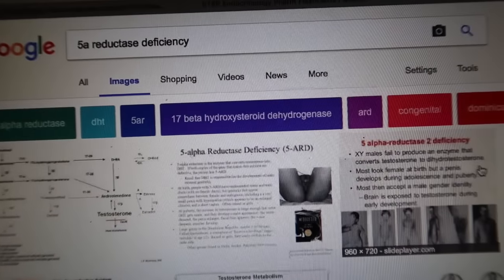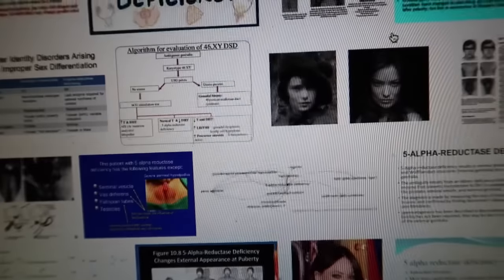Studying repro be like: penis and scrotum to prostate, penis and scrotum to prostate. Why do so many pictures of Olivia Wilde come up when you look up 5-alpha reductase deficiency?